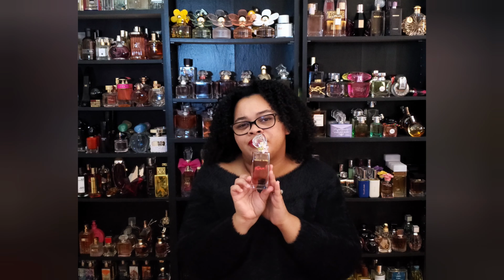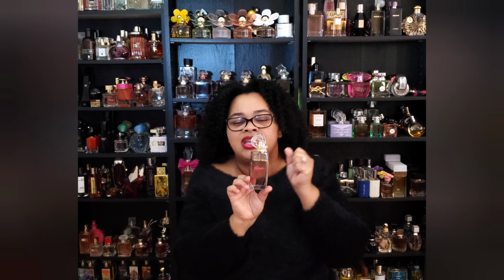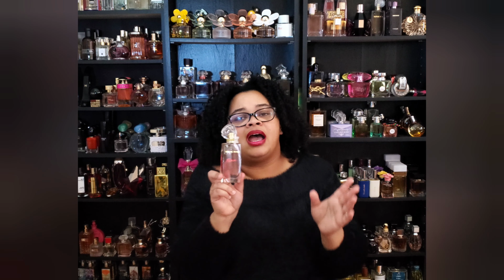Will it be a repurchase for me? I don't think so. Just because I have so many perfumes and because it gives me vibes of so many different things, I could just snatch this from that one and this from that one and put this together. It's really cute. Not unlike the Kate Spade one that I just purchased, because again, I told you guys it reminds me of several things as well. But I like this one. I'm definitely going to finish it. I have really been enjoying it.